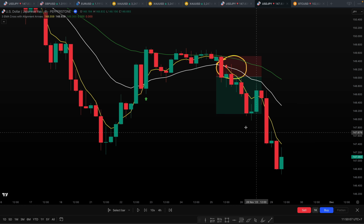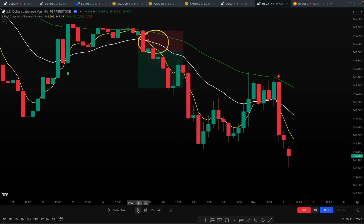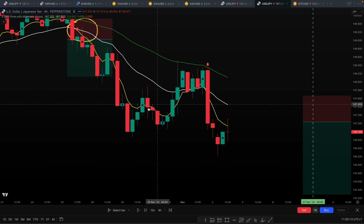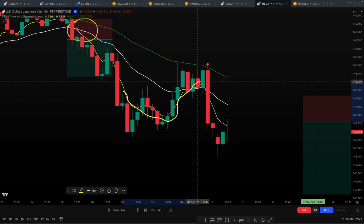There you go. You've made another profitable trade, guys. This is a continuous pattern right here. See? What kind of pattern is forming here? A V shape. Do you see it? The yellow line, watch closely. It dips down, then crosses above the 20, and then drops again.